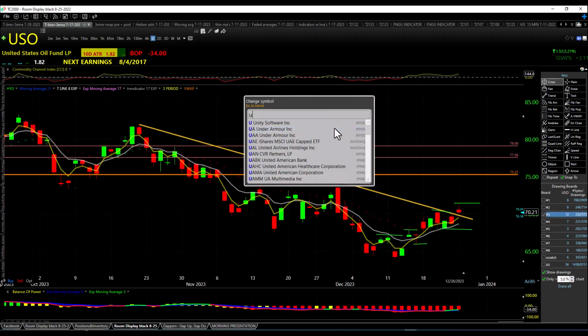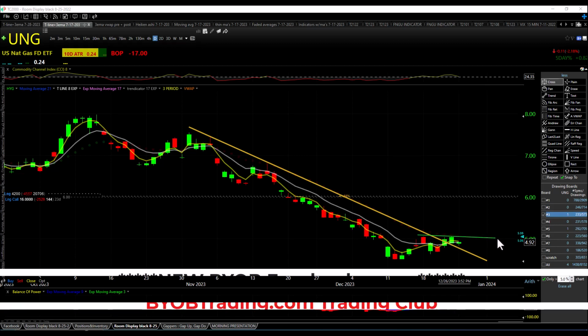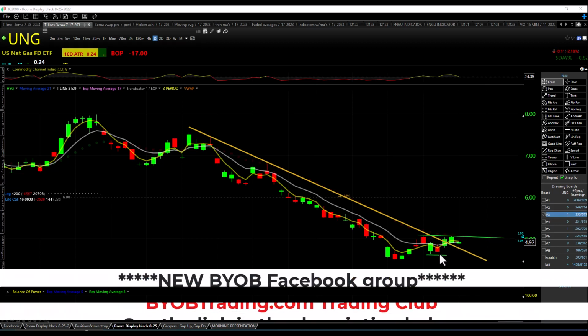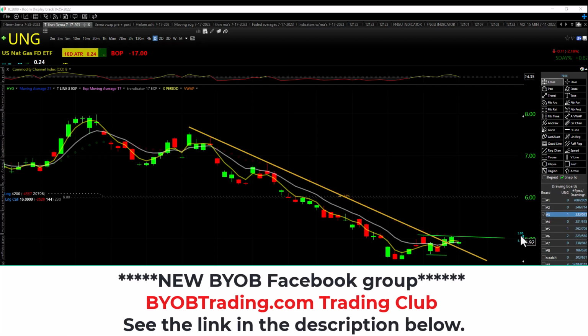Let's take a look at UNG. UNG, take that off the charts right there. So here's UNG, still in a downtrend. Okay, here's a downtrend line right through here. And we're just now breaking. We haven't quite made a higher high yet. So you can see here's the last high. All right, and we made the higher low, but we still haven't made that higher high. And I gotta tell you, in the pre-market, we're up here at 5.06. That could happen today. So UNG could finally be in an uptrend.